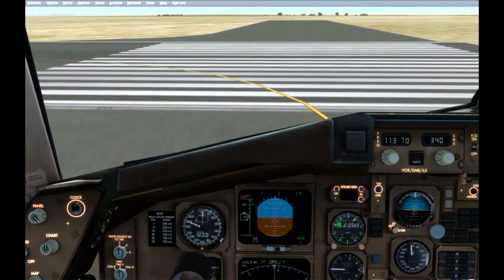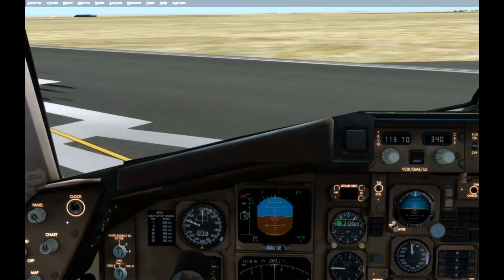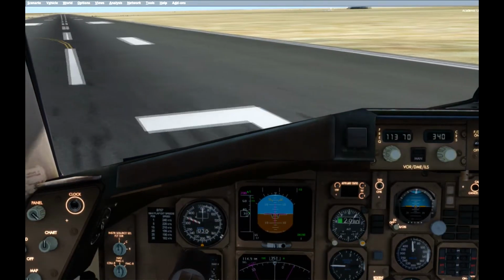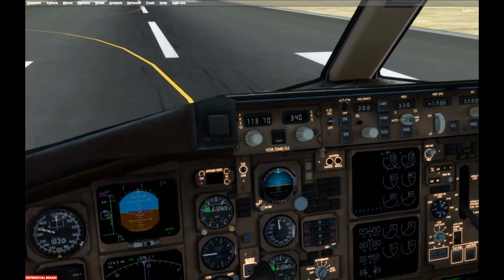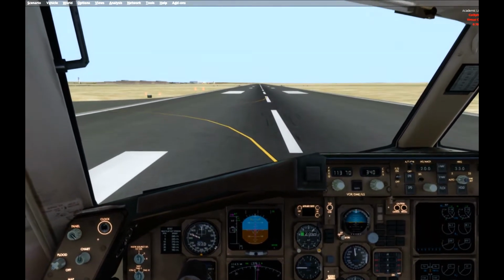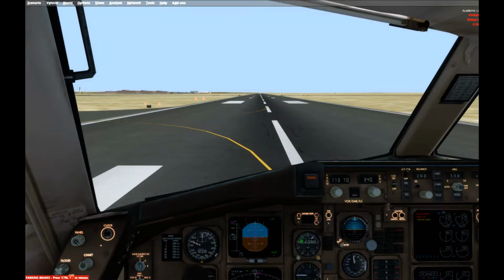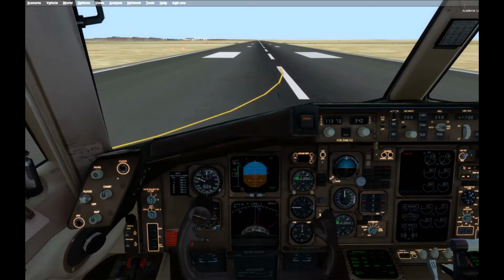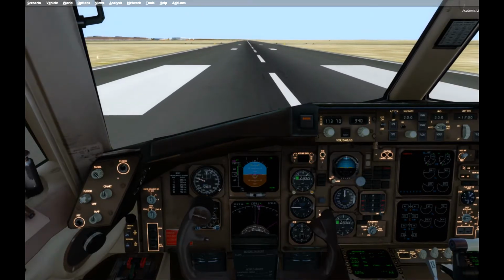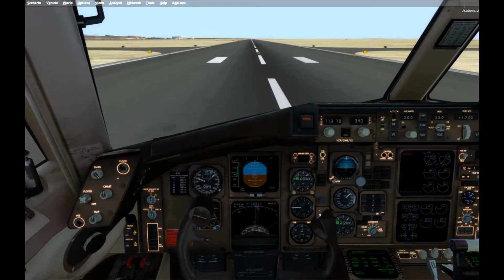Alright, not gonna do a rolling takeoff. Crap, that's this runway. Okay, brakes on. It's gonna be a while here, buddy.